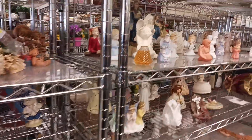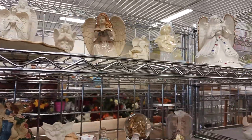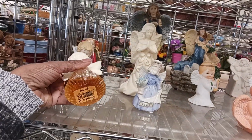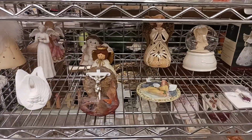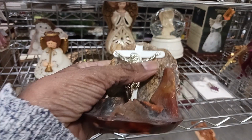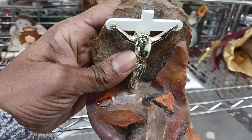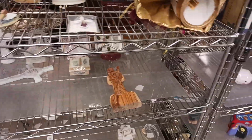What else do we have in this knick-knack aisle? I see they have plenty of sort of perfume type items. Here's a perfumey one. And they're all priced at $3.99, which is really expensive. This is an interesting piece, you guys. Oh, it has some damage. Too bad. I mean, it seems more like a folk arty thing. Some religious sort of items.